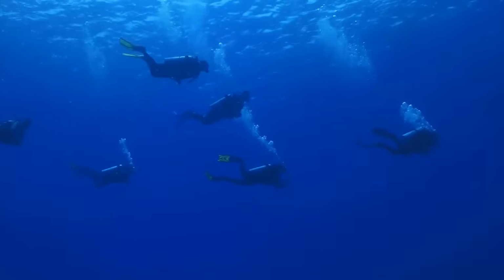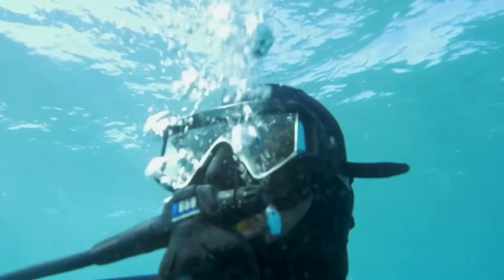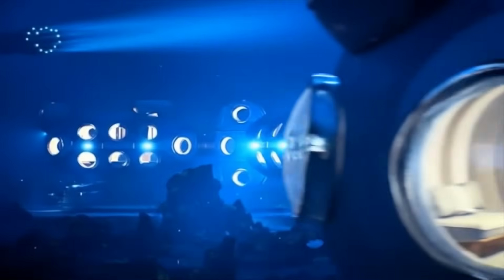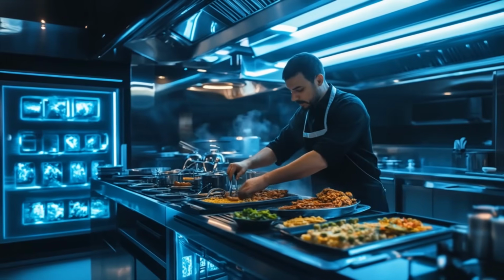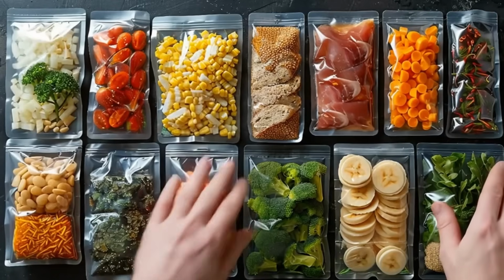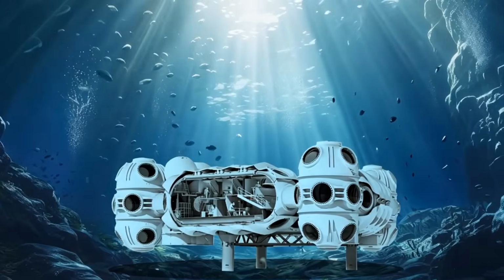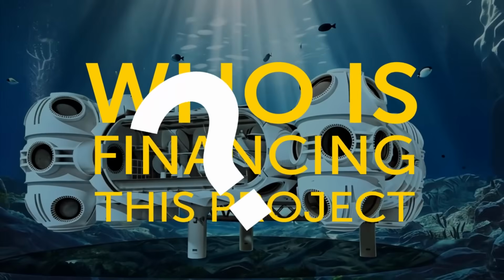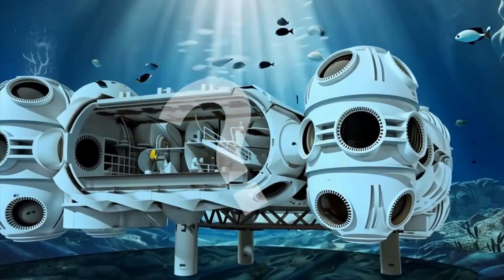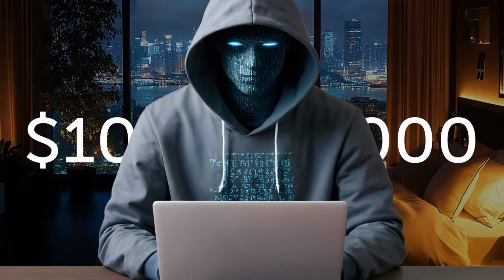To live underwater, you need to train under the guidance of experienced instructors to test yourself in underwater life simulators. The cost of living there will likely be expensive, but it's worth it. At least you will be well fed. A chef will develop a special menu, and all food will be stored in vacuum-sealed bags to preserve its flavor and nutrients. It all sounds great, but there's a question. Who is financing this project? No one knows the answer. Deep is funded by a secret investor who has already spent more than $100 million.